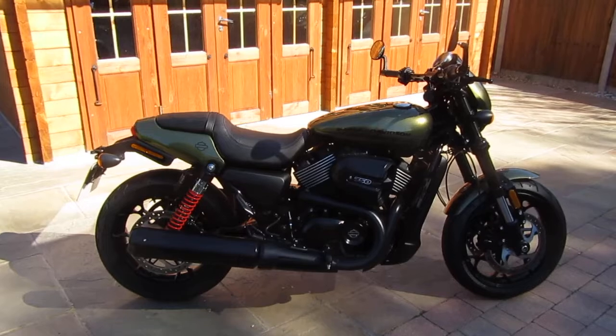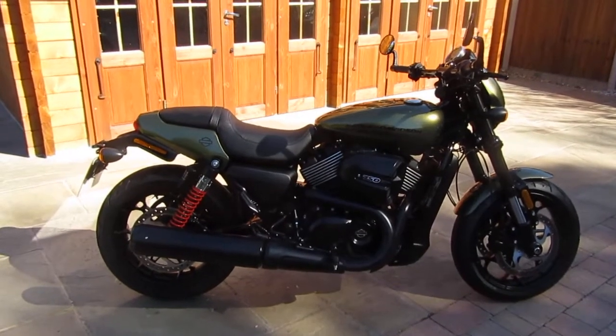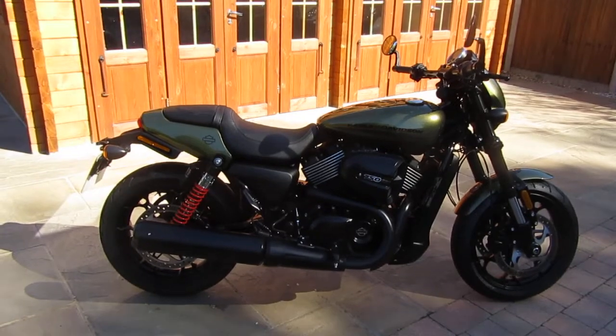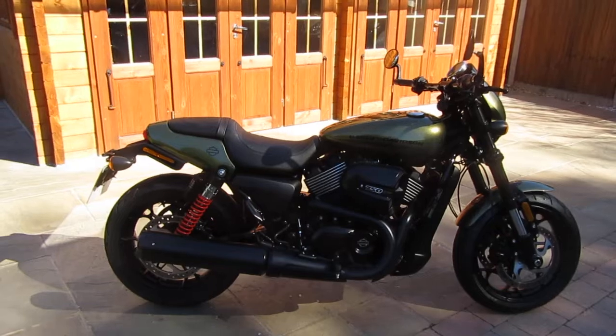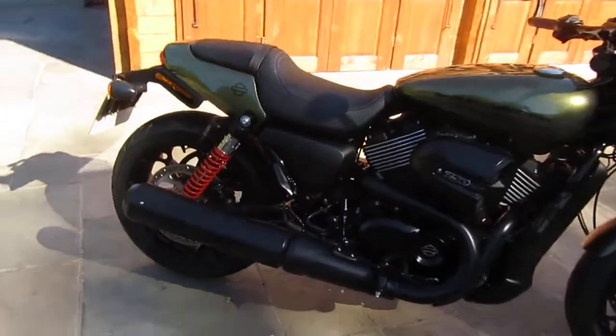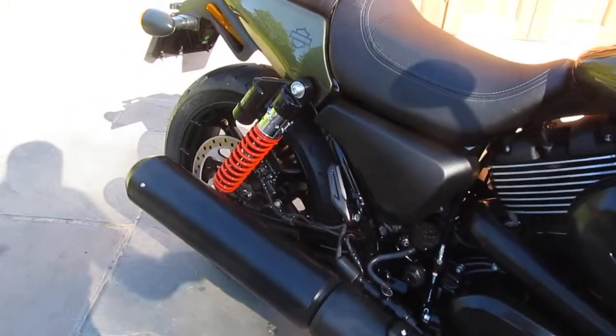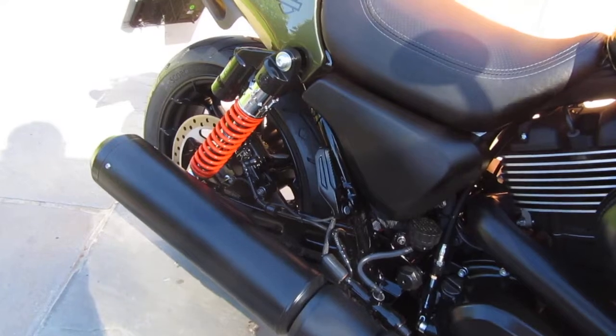There is an optional Vance & Hines exhaust, as there is of course with most Harleys, but again, if you're into commuting or you just don't particularly like your eardrums bashed by an exhaust sound, certainly on the road it gives a really nice tone while it's under load, so the Vance & Hines won't be for everyone.